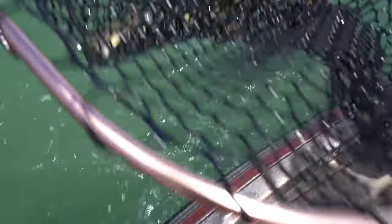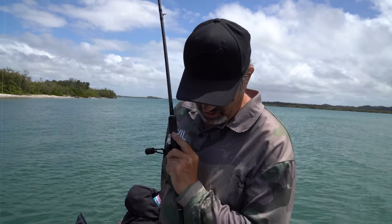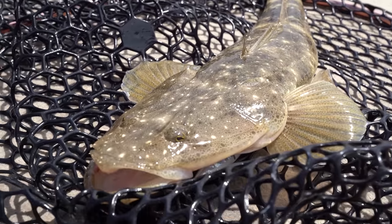Yes. Cracker fish. Beautiful. About the same as the first one, I'd say. Yeah, maybe nudging 60, something like that. But again, on the dead pause. Oh, look at that. That's better than I thought, actually. That's a cracker. He's a fat fish.